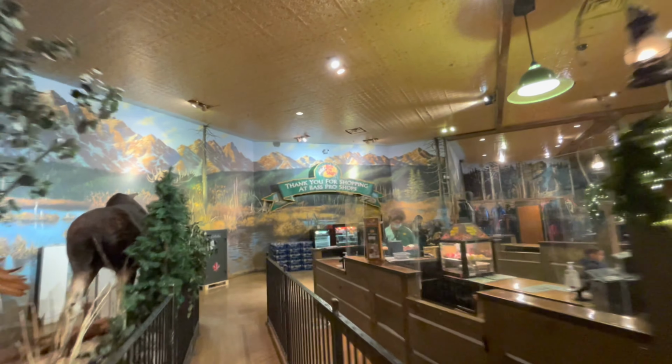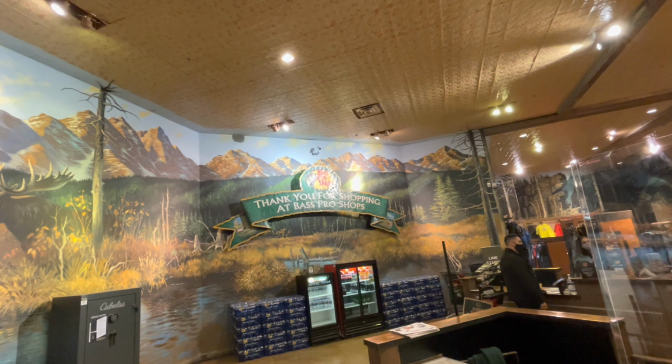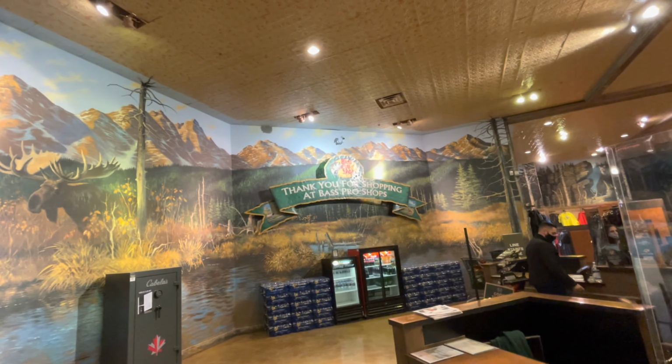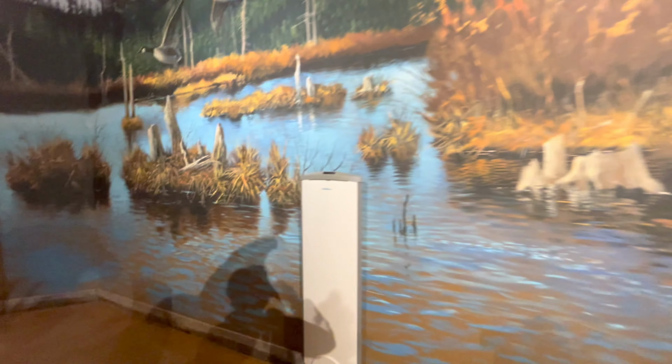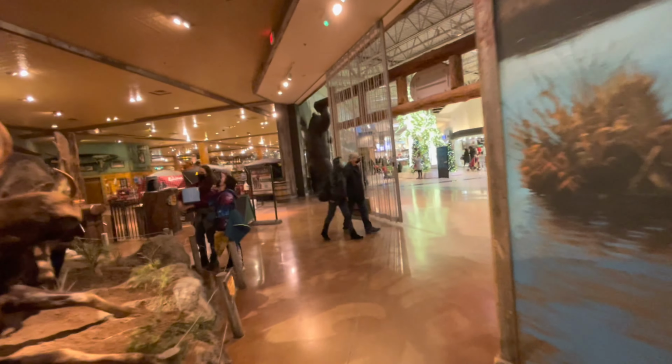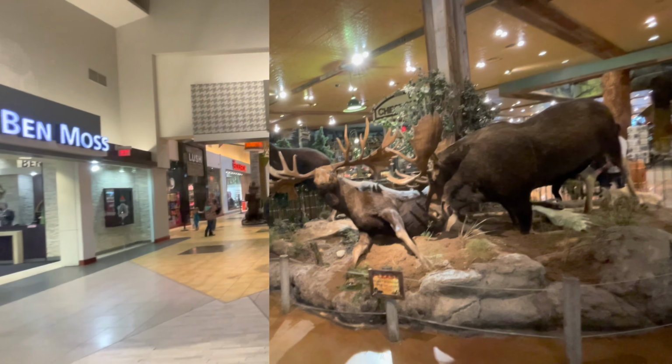So that's it for the Bass Pro Shop part. We are now getting ready to exit the Bass Pro Shop, and I hope you guys enjoyed the view. Like I said, it's my personal favorite. It's just absolutely beautiful. We are leaving the Bass Pro Shops, and I will introduce the food hall to you guys, as well as show you guys some of the Christmas decorations that are right in front of the food hall.